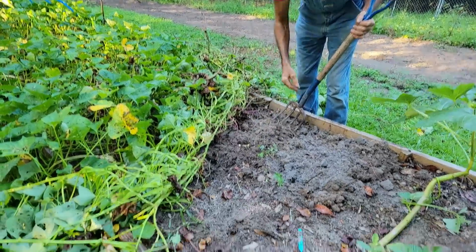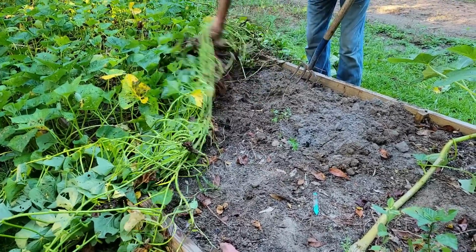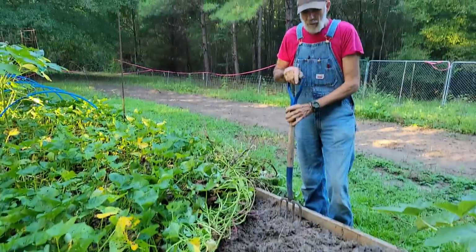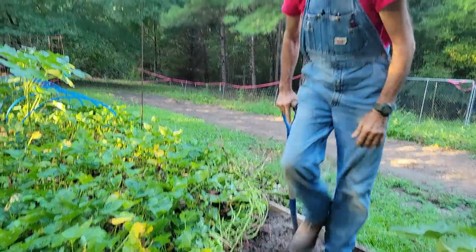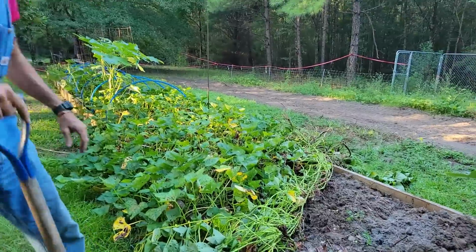Good sized potatoes anyways. They're pretty decent. May not be many of them, but at least it's some potatoes, right? Yep. We jump over to the other side, kind of keep them rolling along here.